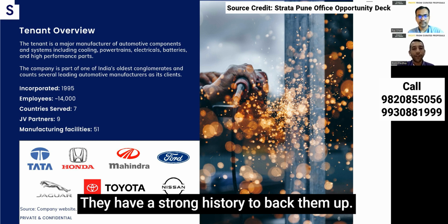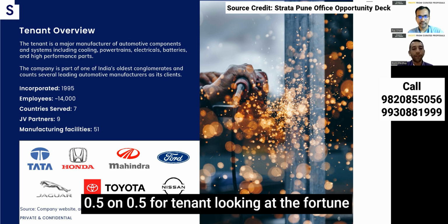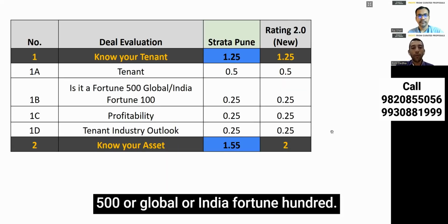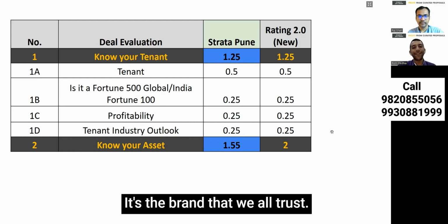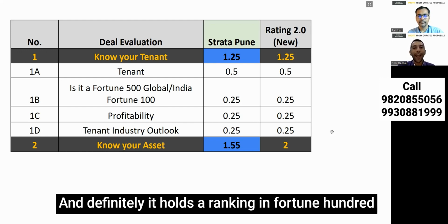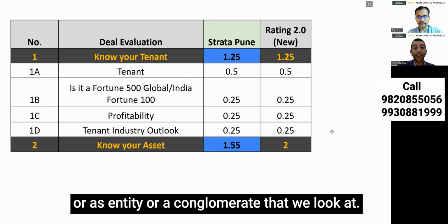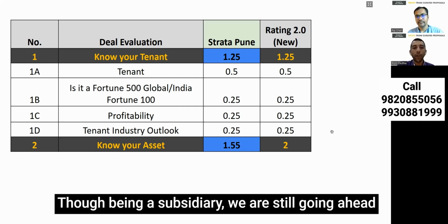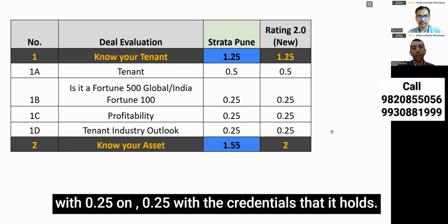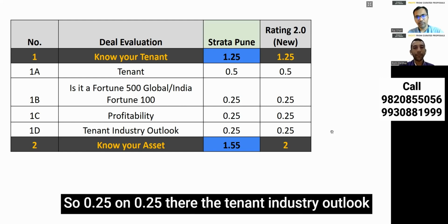They have a strong history to back them up, and that's the reason we are going ahead with 0.5 on 0.5 for the tenant. Looking at the Fortune 500 or India Fortune 100, the conglomerate doesn't need any rating per se. It's the brand that we all trust, and it holds a strong ranking in Fortune 100 India and also Fortune 500 global. Though it is a subsidiary, we are still going ahead with 0.25 on 0.25 with the credentials it holds. It is a profitable tenant, so 0.25 on 0.25.